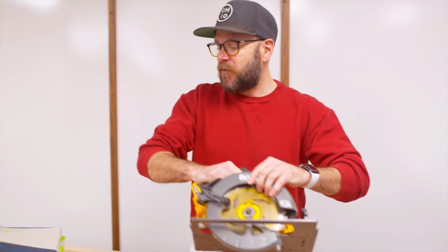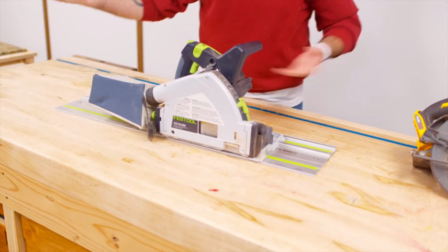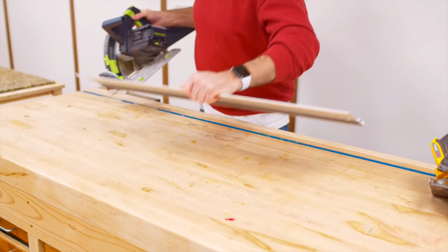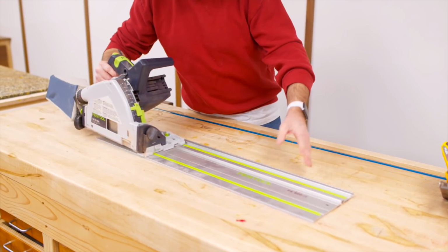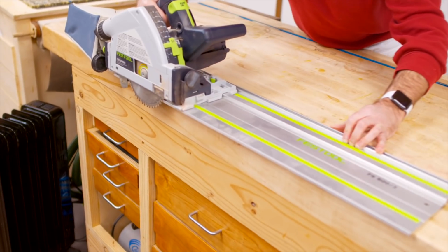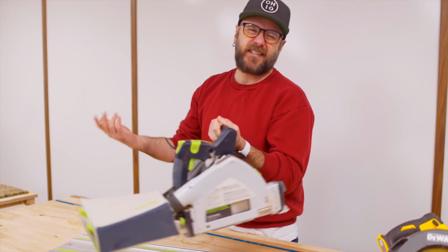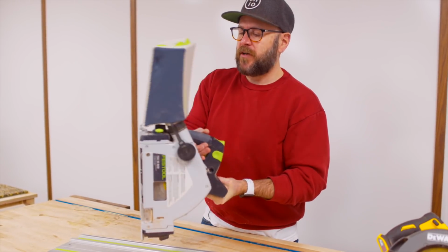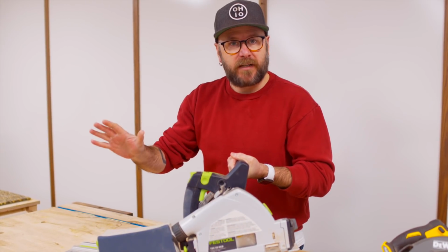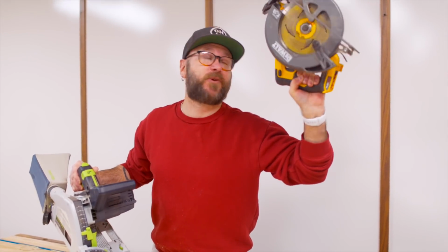The next step up from this is a track saw. So it's basically a circular saw on steroids that runs on a track. You just throw this down on your plywood or whatever you're cutting, and then this plunges down and rides along the track, gives you a nice straight cut. This is the Festool something or other. It's battery operated and has a little dust bag. Not perfect dust collection, but fairly decent. This is messy. It's super crazy messy.